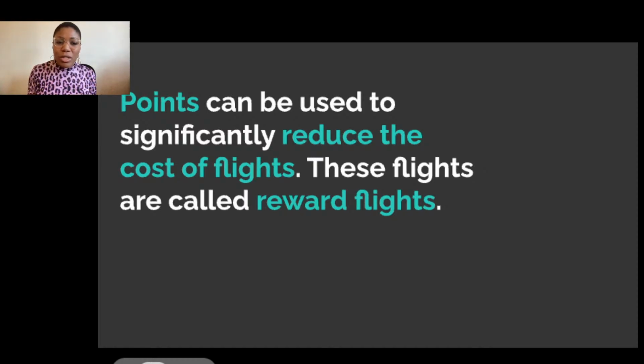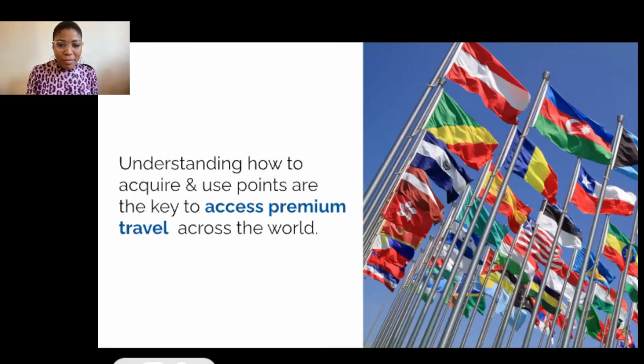Points can be used to significantly reduce the cost of flights. And these flights where you use points are called reward flights. Now, the key to accessing premium travel is really to understand how to acquire points, how to use them, and how to redeem them. Once you understand all of this, literally the world is your oyster. And this has been the game changer for me.